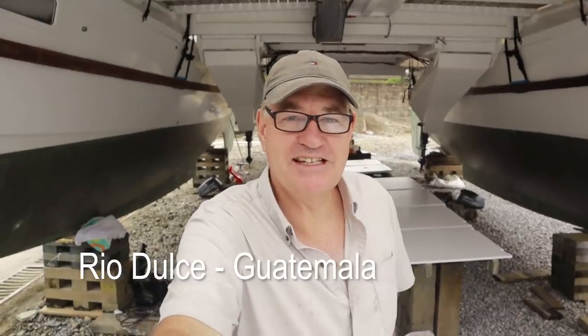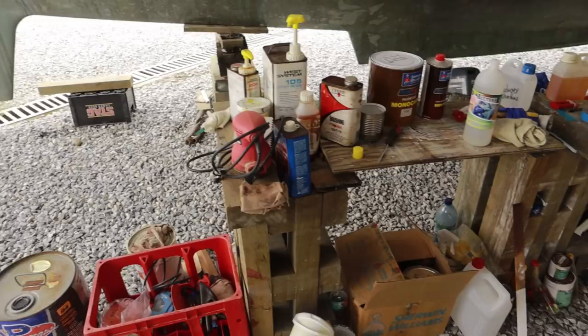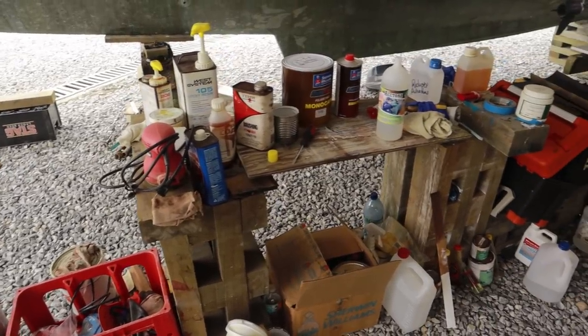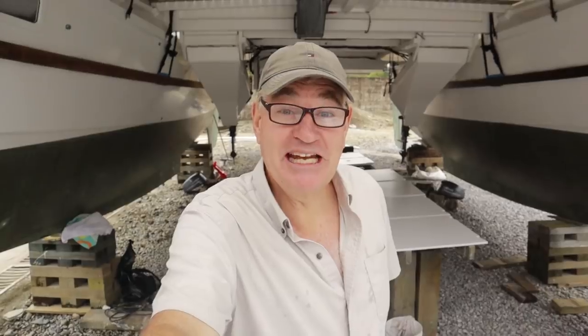Well, it's Tuesday the 7th of January, and it's hard to believe that in a week's time we're going to be in Belize when you look at the state of the boat. This is pretty typical, last minute rush, many jobs, many unfinished loose ends, but we're getting there and I'm pretty confident we'll be in the water in a few days.